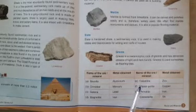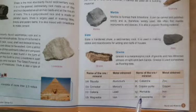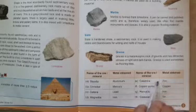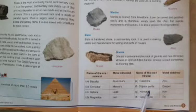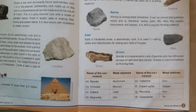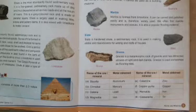From calamine ore, which metal do we obtain? Zinc. We get zinc metal from calamine ore. Copper pyrite ore, and the metal is copper. Hematite is the ore, and which metal do we obtain from hematite ore? Iron. Okay. From cassiterite we obtain tin metal.